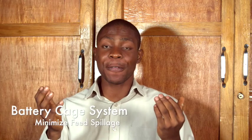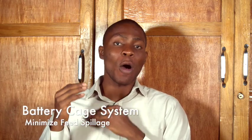Four, it minimizes feed spilling. I've said this before. When you have a battery cage system of housing, it will minimize the spillage of your feed, hence enabling you to provide enough food for your birds.